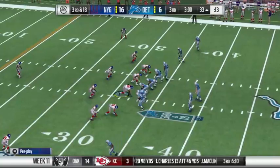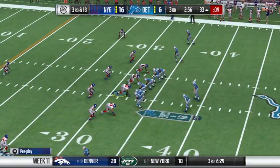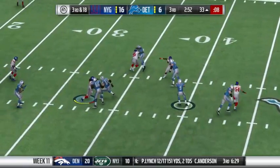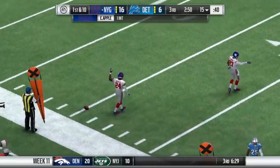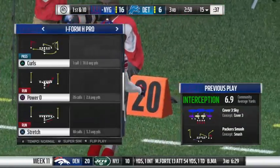It's 3rd down. 3rd and long. It's Stafford surveying the field. Looking for Tate, and it's intercepted. A great read, and it's picked off. And a big turnover there as his guys will get the football back.